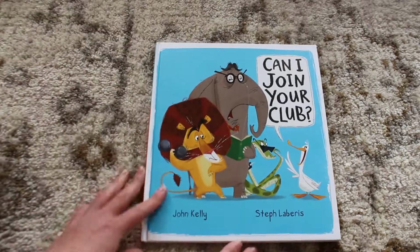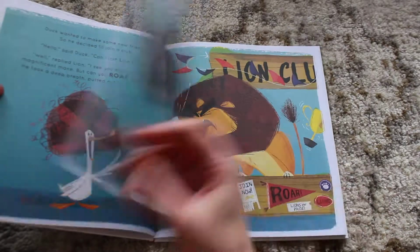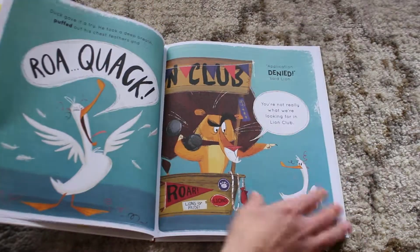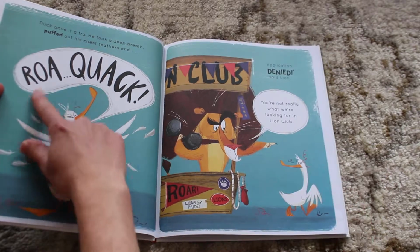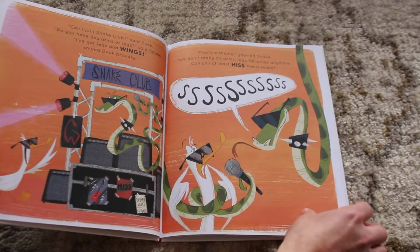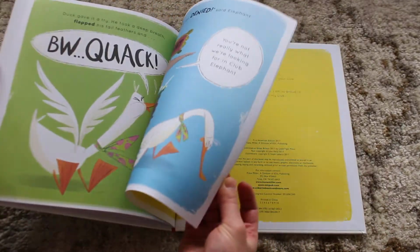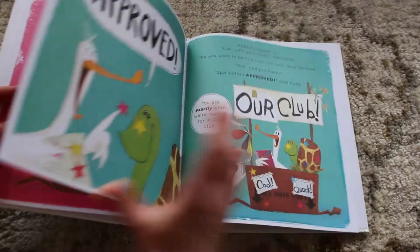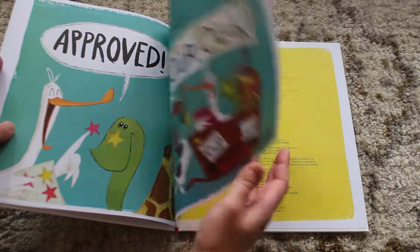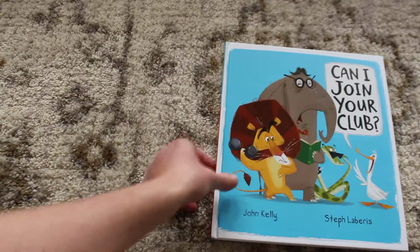Can I Join Your Club is super cute. It's about this little duck who wants to join all these clubs, but he doesn't fit in with them, and my daughter loves making these noises as we go through. In the end he's denied from all these clubs, so then he makes his own club and he lets everybody in because you can never have too many friends. Absolutely love this book.